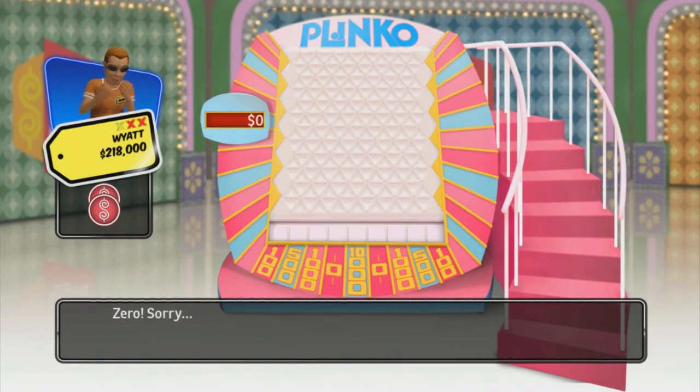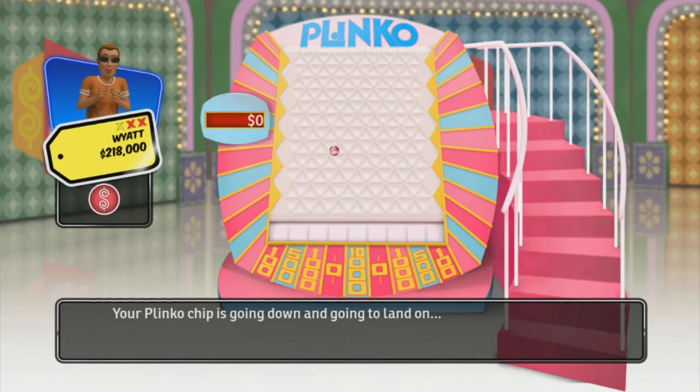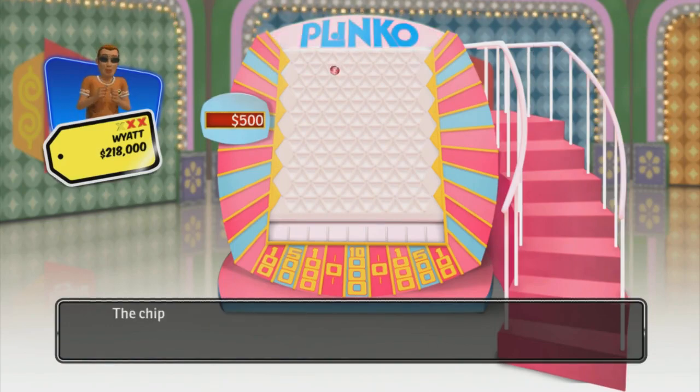Zero. Sorry. Here you go. Drop your next chip. Your Plinko chip is going down and going to land on $500. This is your final chip. Make it count. The chip is making its way down and it's about to land into... Zero. Sorry.